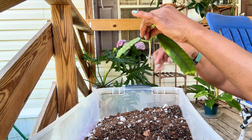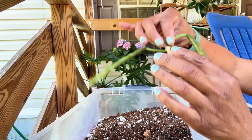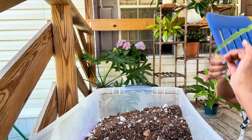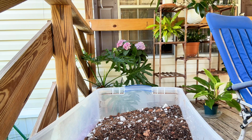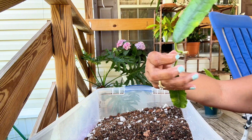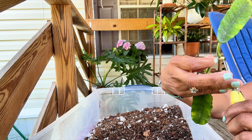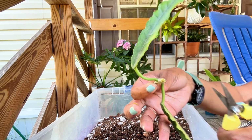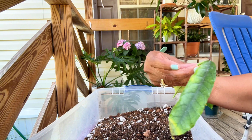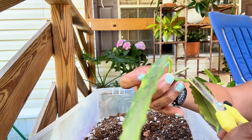Actually, the stem is rotten. See that? I still have a little node here that I can probably salvage. Let me get my scissors. Here. Let's try. I have to cut a little bit more. Oh no. I do not believe, well, maybe if I go the other way. Huh. On the opposite side, I do have some sap.